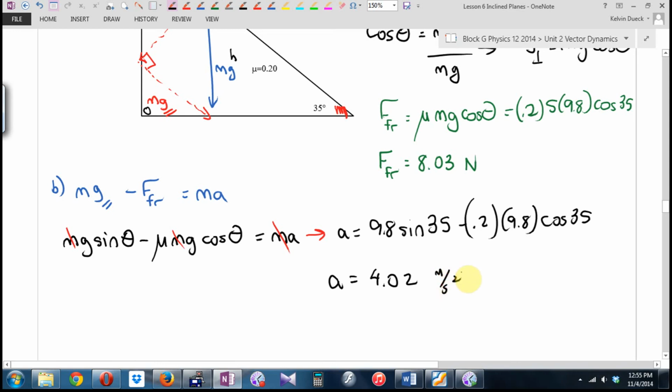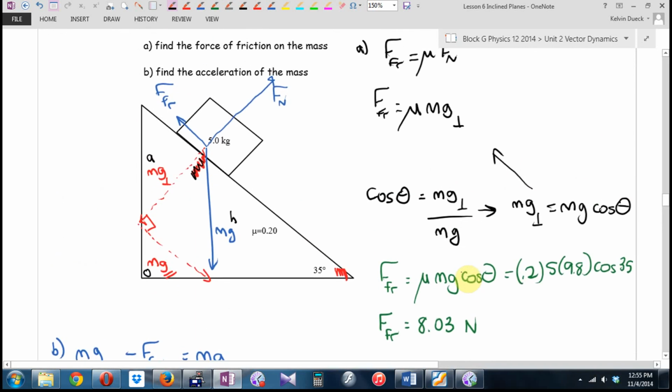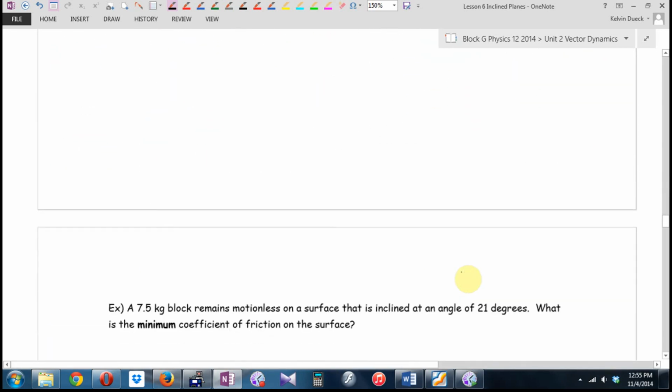What if you knew you typed everything in right, but you got a negative answer? What that would mean is that friction was so big that this block wasn't able to start sliding. The same way as when you walk on the side of a slanty roof and you don't slide down, friction is big enough to keep you in place. It's not saying you're accelerating up. It's just saying you're at rest. Turn the page.